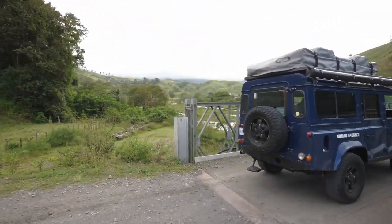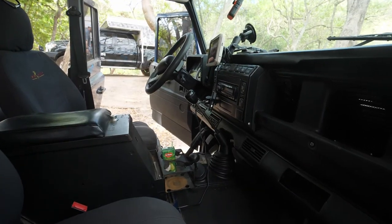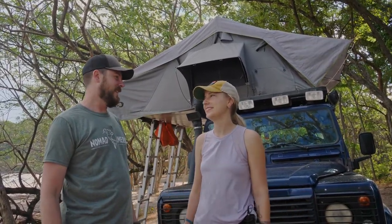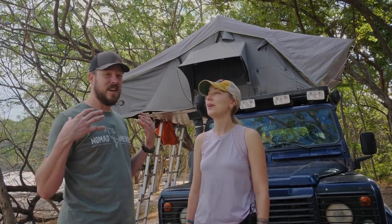And Nomad America was like, you understand the Defender is a bit more of a rougher vehicle. Utilitarian. It's not as plush and comfortable. We're like, no, we want that. We're okay with that. We're gonna be here for a week. We can handle that. Let's go with something that is just awesome. And not our norm at all. Now there were times we definitely wished otherwise.